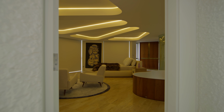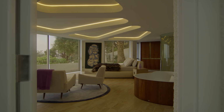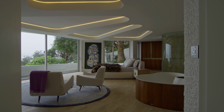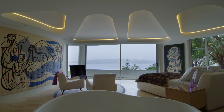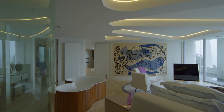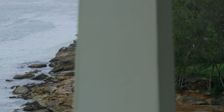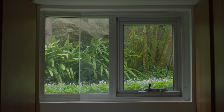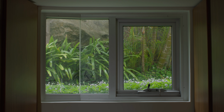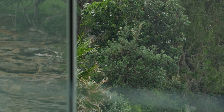For the interiors of the house, we used Brendan Wong Design to help us curate and get a consistent feel across all the renovations and all the rooms. It's one of the most enjoyable living spaces that we've ever experienced. Very relaxing, fantastic natural light, and just adds to that feeling of connection to the environment and the views outside.